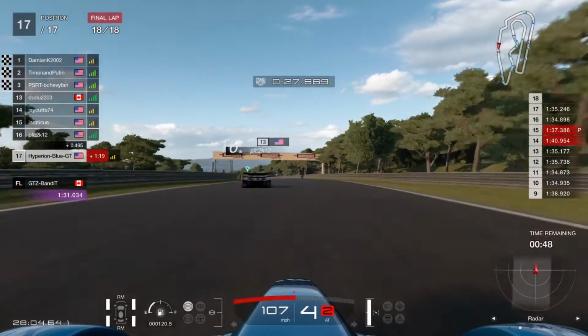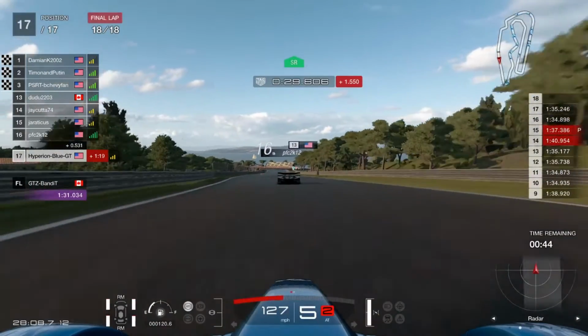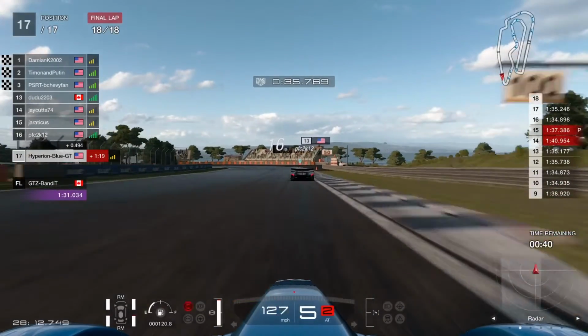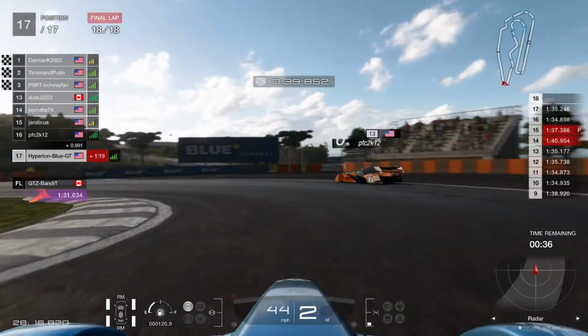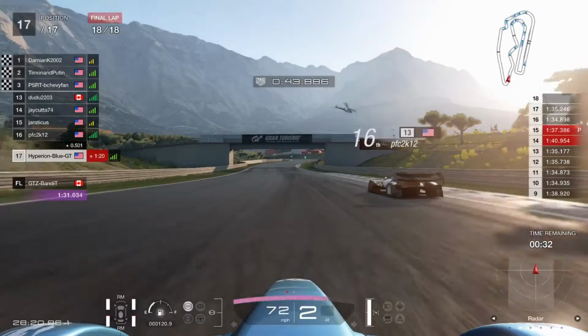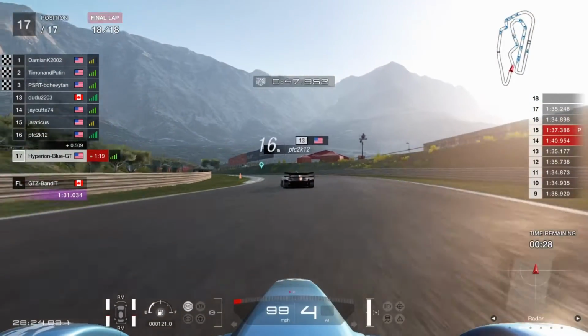on the 2019-20 Exhibition Series of the Nations Cup. He has won this round, and this is quite brilliant to see. Damien K 2002 takes the podium. Timon and Putin takes 2nd place. He did a pretty good job. PSRT B Chevy fan in 3rd place. Well done, 3rd place driver. You did a pretty good job.